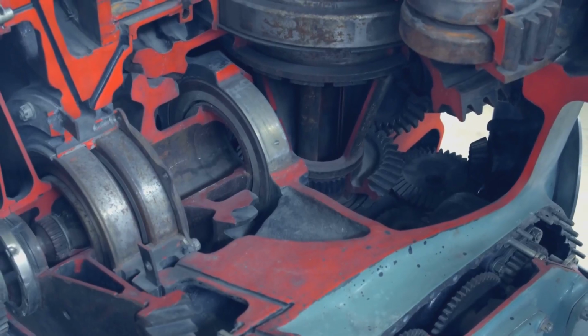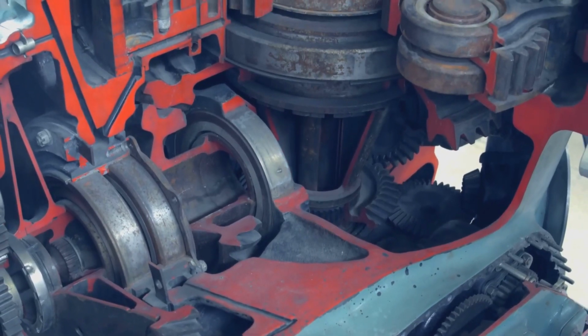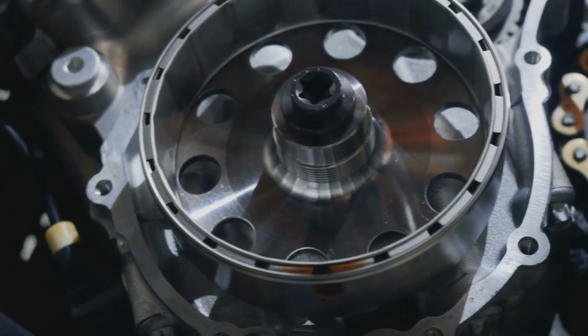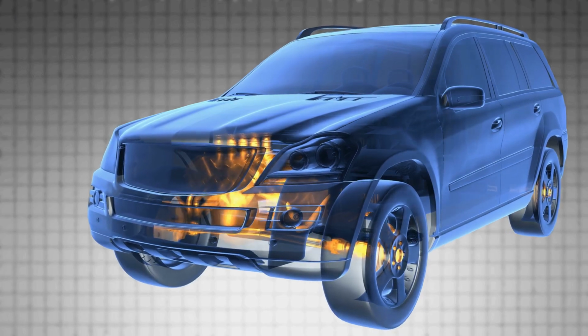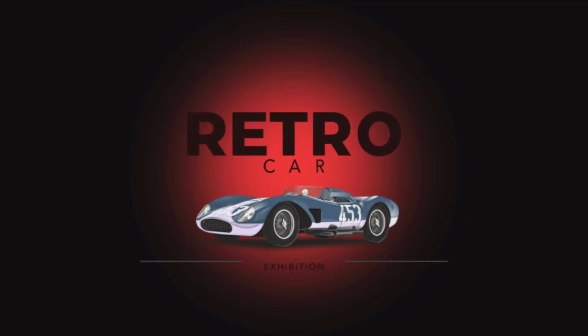The smooth spinning motion makes the engine feel very different from a piston engine. This simple design makes the rotary engine unique. It also gives the car a different sound and feel. That's why car fans often call rotary-powered cars something special.